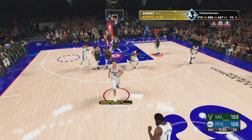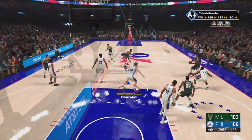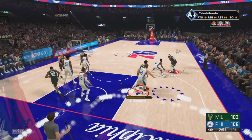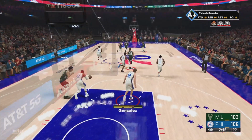Embiid's shot is good. Yeah, the chemistry has been terrific. Really impressed with their offensive execution. Outside Holiday. Now the pass to Middleton. Fires it up. Off the left rim and up.